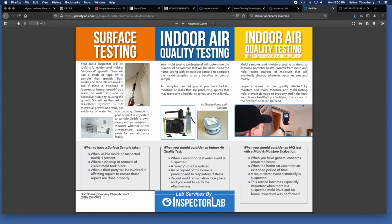But it gives three options for a client: a simple surface test, what it does, what it means; an indoor air quality test, what it does and what it means; and of course the more comprehensive moisture evaluation, a mold evaluation as some of you call it.